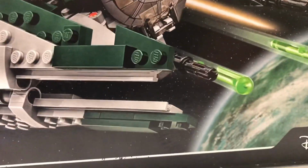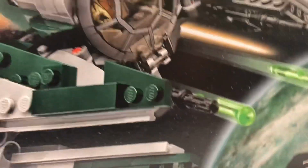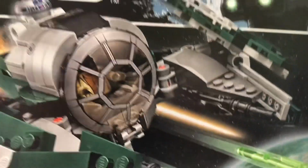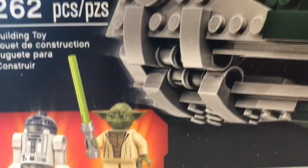It was such a good deal, and it was the last one there, along with the Republic Assault Fighter Tank. And I really just couldn't leave it there for $5. It was such a good deal. It's a cool set. Again, I don't know what I'm going to do with it, but I'm glad that I decided to scan that.